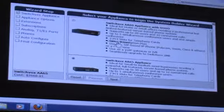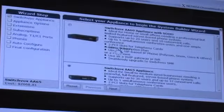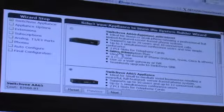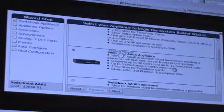And what this does is provide the methods to configure SwitchVox products in a highly automated fashion, where it's dumbed down, it's a scalable process, and ensures that, for example, common license requirements for SwitchVox PBX are correct for the appliance that the reseller is utilizing. Even things like selecting cards and phones. So that's where the base of the product starts, helping a reseller build the actual SwitchVox application and determining what's going to be used for their install.